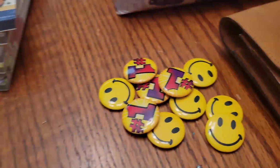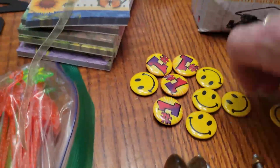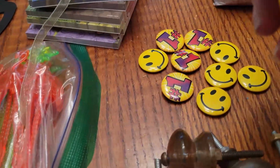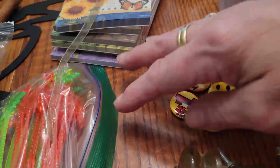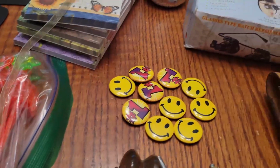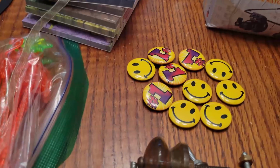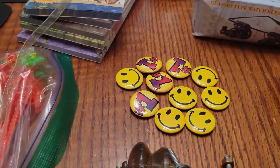These were in a bin for a dime each. So I got, what, 20, 40, 60, 80, a dollar. I just thought they were adorable. I remember these from when I was a kid. Remember the smiley face? It was big in the 70s, early 80s, late 70s. So I'll just throw these in with my mystery bags.